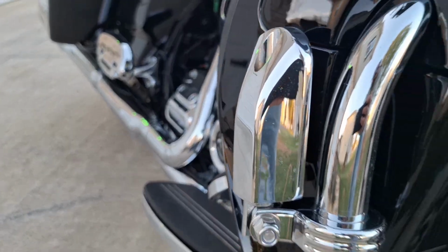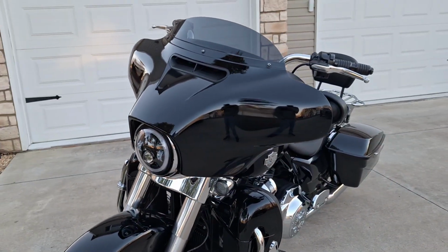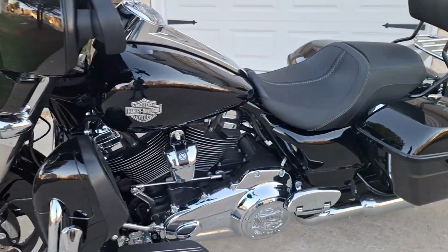Then I put the highway pegs on, so you can kind of kick back. I don't honestly use them that often, but every once in a while, kick your legs out when you need to stretch them out a little bit.